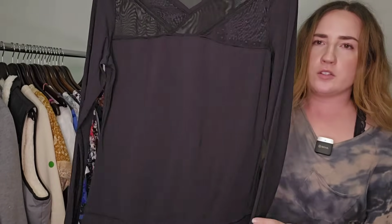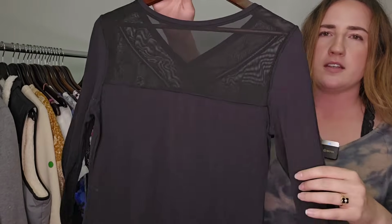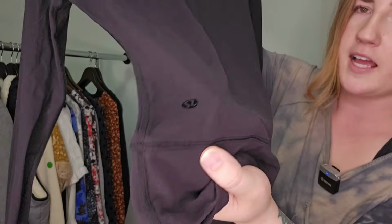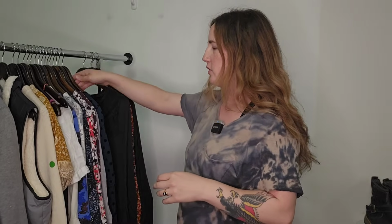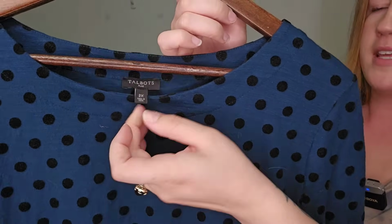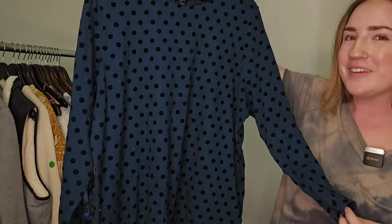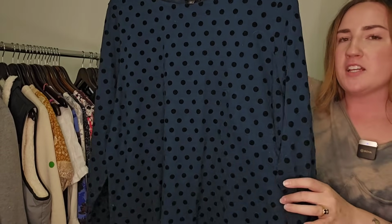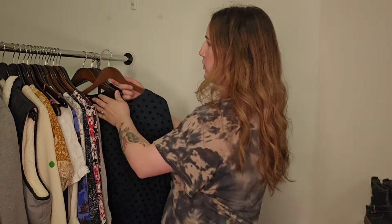This one is another Lululemon piece, long sleeve, has some mesh details here. We'll probably have to look up again the exact style on this, maybe more or less, but generally speaking 25 to 30. Here's another plus size piece. This is Talbot's, a size 2X. Some of these pieces are from wholesalers, so thank you if you're watching. Little Swiss dot velvet detail. Again, 25 to 30. Probably will price this one because it's longer sleeve, towards the $30 mark.